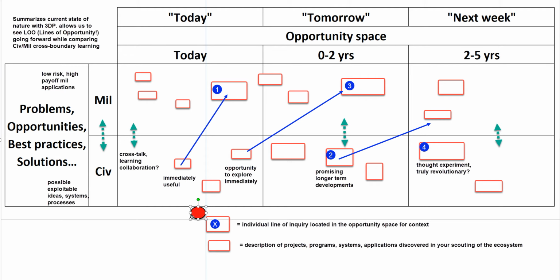So what this array does is give us a broad sense of what's happening in the ecosystem, and then allows them to place their deeper focused research in the context of all the other things that are going on. So this will give the executive agent or the receiver of the briefing, whether it's an information briefing or a decision briefing, a sense of the broad context and to be able to place the opportunity in a setting.